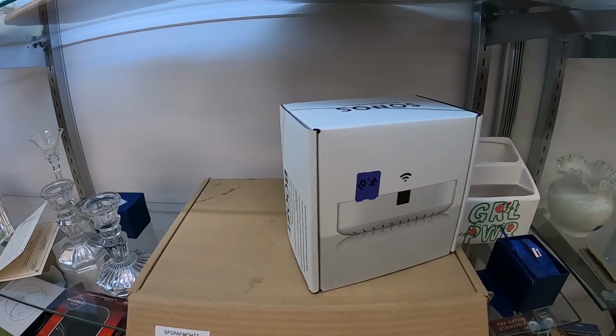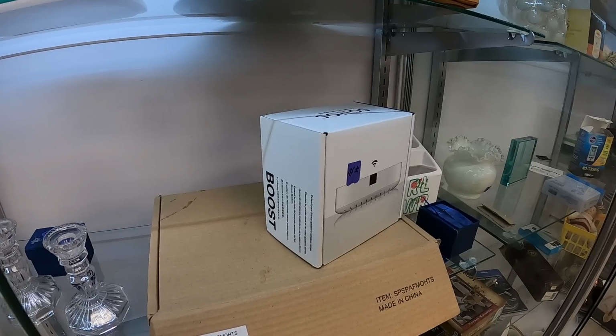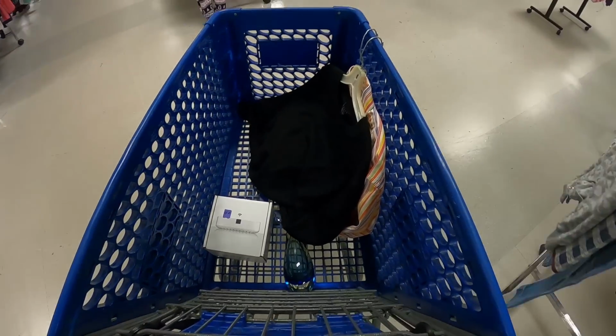Over here in the case, just found a Sonos Boost for $10. These go for right around $50. I've sold these quite a few times, so we're definitely snagging that one. Easy money. All right, I think we're gonna call it there.